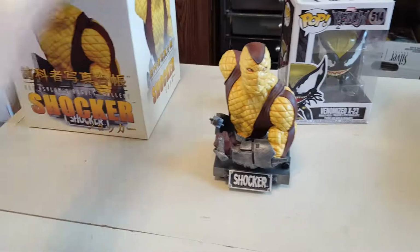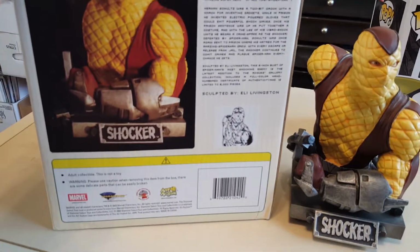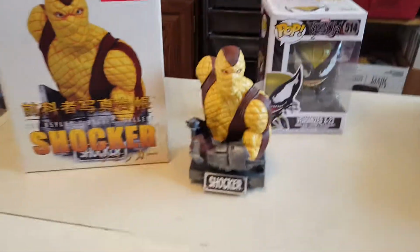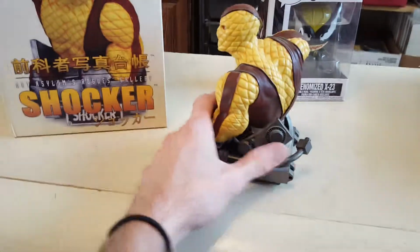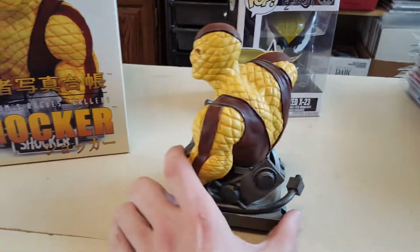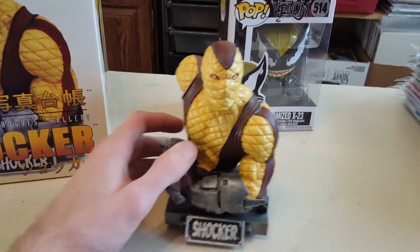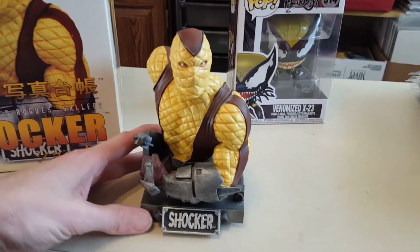Sculpt is by, it's like Eli something or other. Eli Livingston. Yeah, it's like one of 3,000, I think. Something like that. So, yeah, Mr. Schultz here, he's not everybody's favorite. Not too many people really care for him. He's not too many people's favorite Marvel villain, or Spider-Man villain even at all. So, I've always appreciated him.